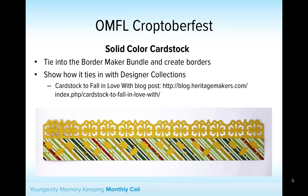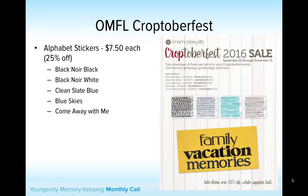Next up are the alphabet stickers. Again, these are 25% off, and that makes them $7.50 each. And there are 5 different options. One is Black Noir Black, which means it's a black font. That's the first one here. Black Noir White is the same font, only in white, so we don't show it because you can't really see it. Clean Slate Blue, Blue Skies, and Come Away With Me. So this is Clean Slate Blue, this is Blue Skies, and this is Come Away With Me.